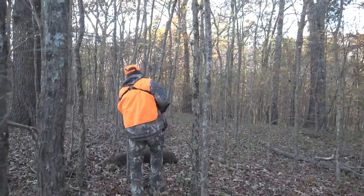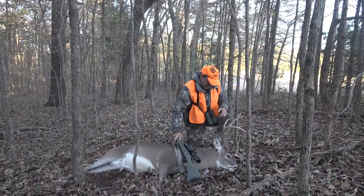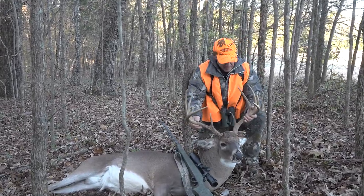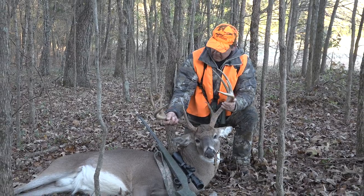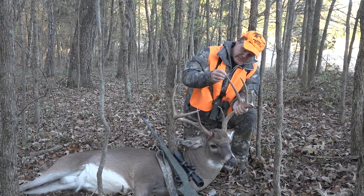What a nice buck. Look at that buck. Pretty buck. Whoo! What a nice Kentucky buck. 10 point with an extra cheater right here. Good brows, long beams, dark rack, long tines. Man, look at that G2.